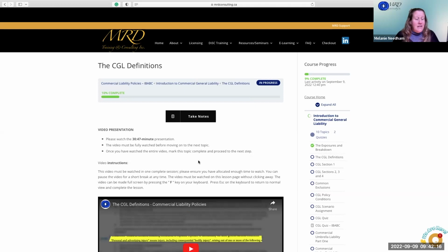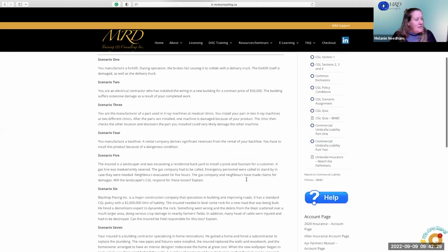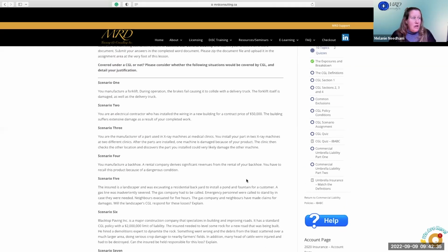The materials that they do have to submit, for example with the CGL course, we have a couple different assignments that have to be submitted. One of the CGL scenario assignments, as you can see here, is actually 8 very detailed scenarios, asking, would this kind of scenario be covered? Why would it not be covered? Where would it be excluded? So we're teaching them to really delve deep and make sure they know it.